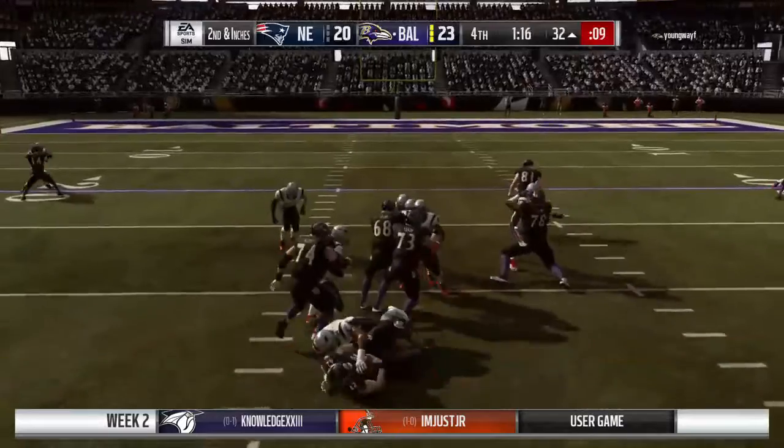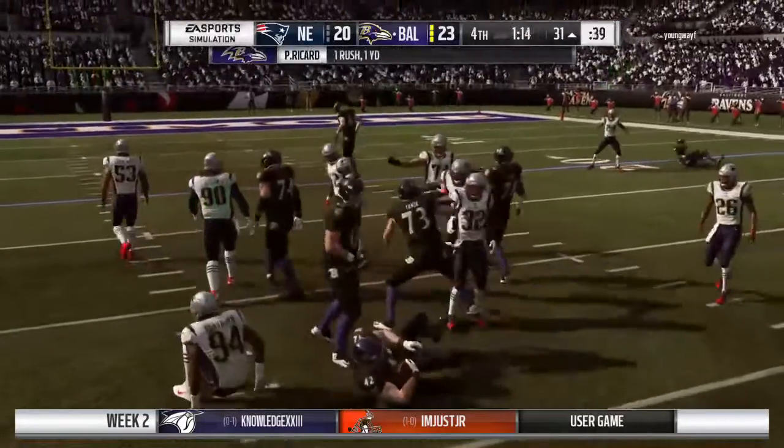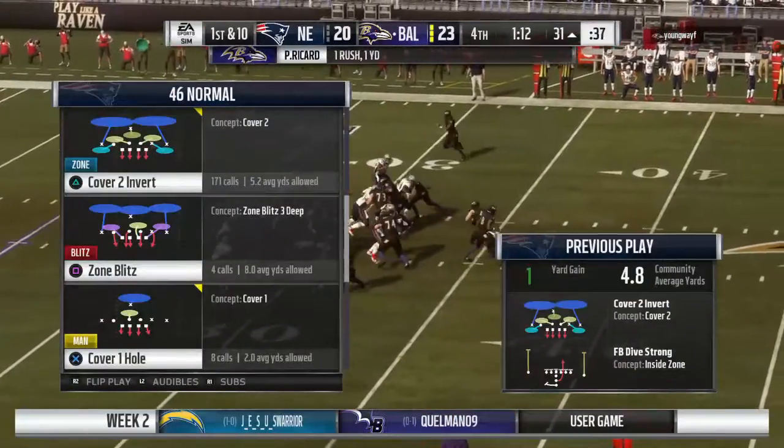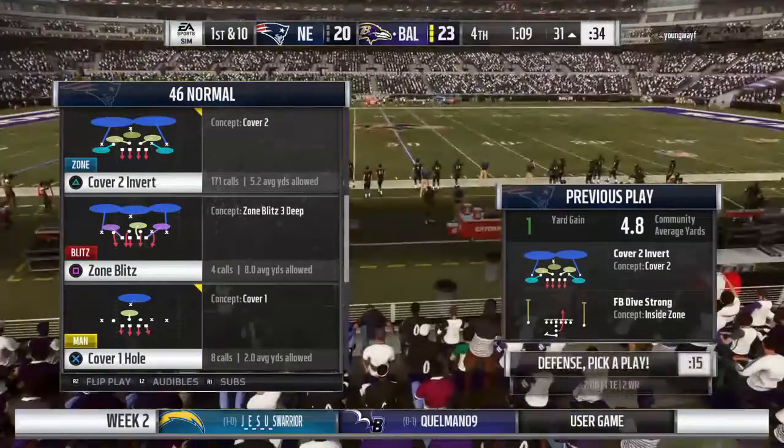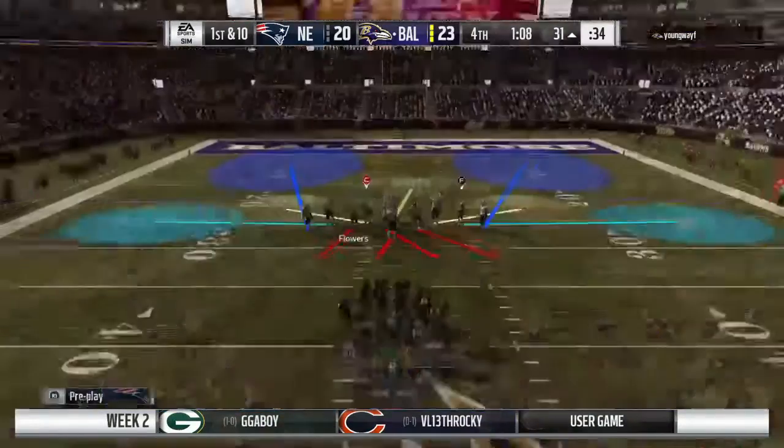Now a first carry for their fullback. And this time not quite to the 30. It'll be down at the 31-yard line. Only a gain of a yard there, but it indeed gets him a new set of downs.